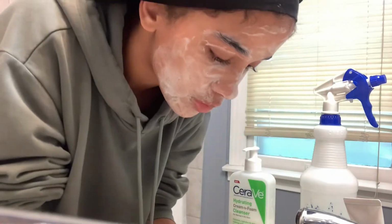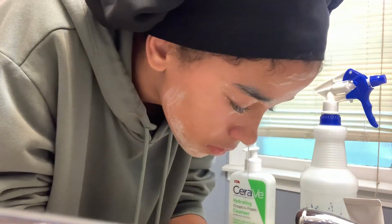Cold water. Typically I like to have a clean towel in here, but I don't, so I'm gonna grab a paper towel.